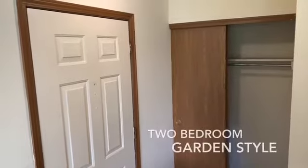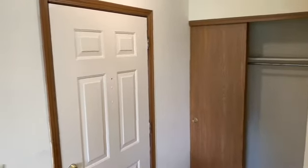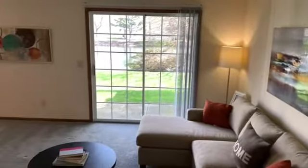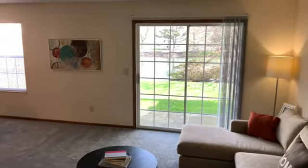Let's start in our entryway. As soon as you walk in, you're going to have a nice sized coat closet. This will then lead you to a very open living room with a lake view. All of our 2-bedroom garden style apartments have a lake view here.